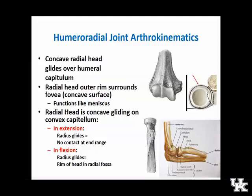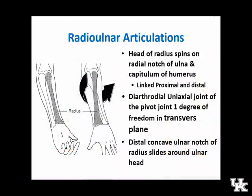I tried to add this image so you could sort of appreciate that concave on a convex surface. In flexion, it will run into a little fossa eventually, especially if they don't have much of a bicep. So if somebody's not very muscular, whether they're sick or relatively frail, something like that, where you don't have that. Typically, flexion is limited by the bicep, so you have a soft tissue approximation.